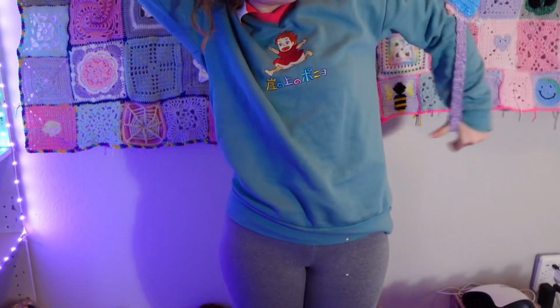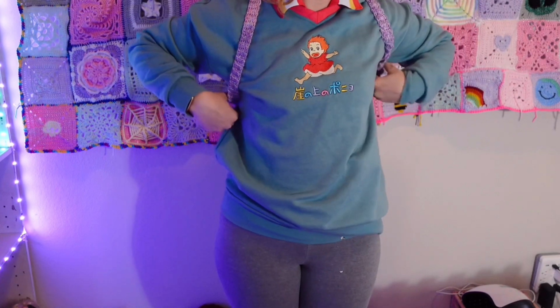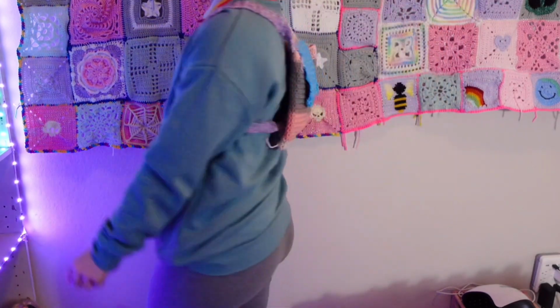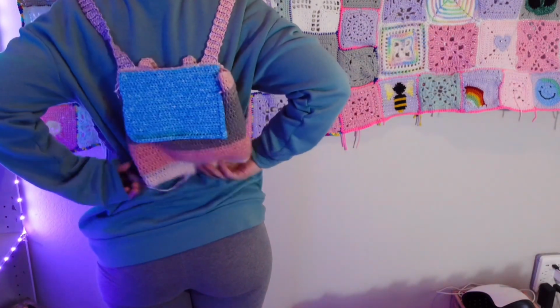I think that it is a great base for a backpack and that I could do some really great things with it. I think I'm just going to keep it in the background, so if I end up with some scrap material or some scrap yarn and I want to use it for this, then I can just add some stuff to the backpack as things go on.